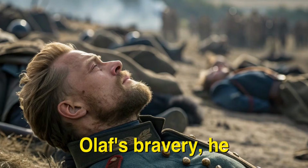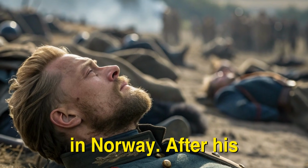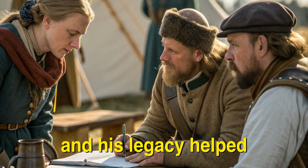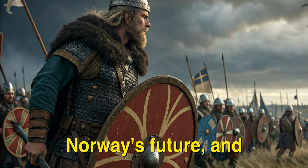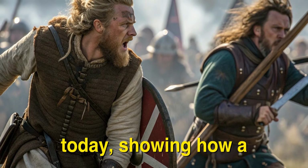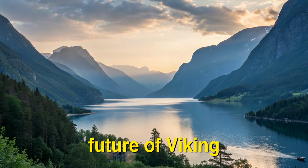Despite Olaf's bravery, he was ultimately defeated, leading to a major shift in cultural and religious practices in Norway. After his death, Olaf was hailed as a martyr, and his legacy helped to spread Christianity further in the region. The aftermath of the battle laid the groundwork for Norway's future, and it resonates even today, showing how a single event can shape a nation's identity for centuries. What do you think shaped the future of Viking society?